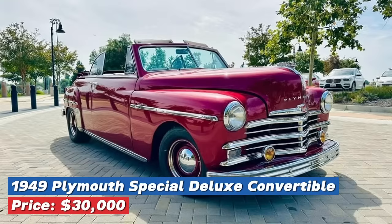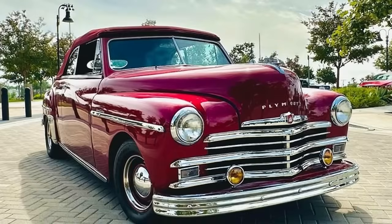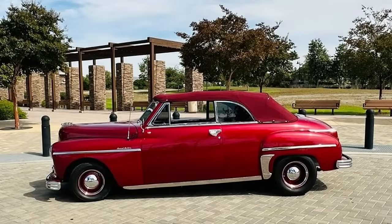Number 11. 1949 Plymouth Special Deluxe Convertible. Price, $30,000. Location, Orange, California. This 1949 Plymouth Special Deluxe Convertible is a remarkable blend of vintage charm and modern upgrades.